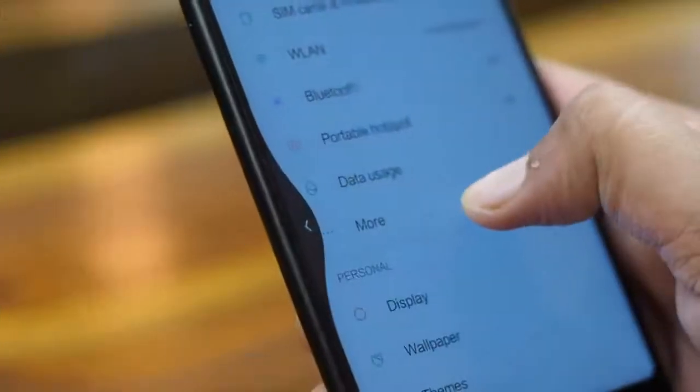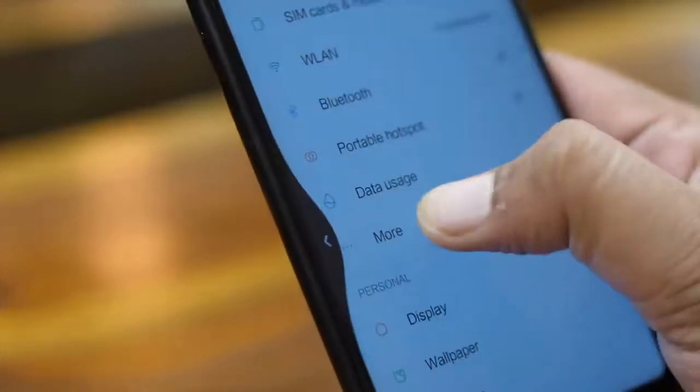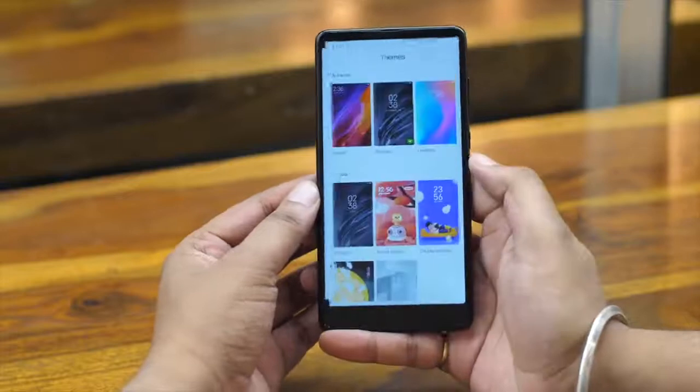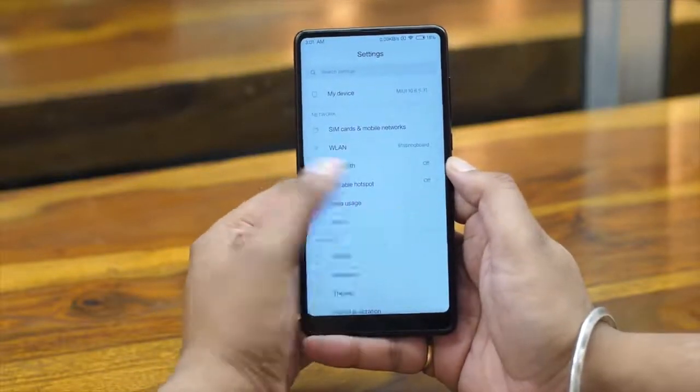These back gestures also let you multitask. You can just hold your swipe from the left or the right edge to switch between apps. It's a bit slow to be honest, but this is a beta, so we can expect things to get better. Anyway, apart from that, the gestures in MIUI 10 are pretty well done.